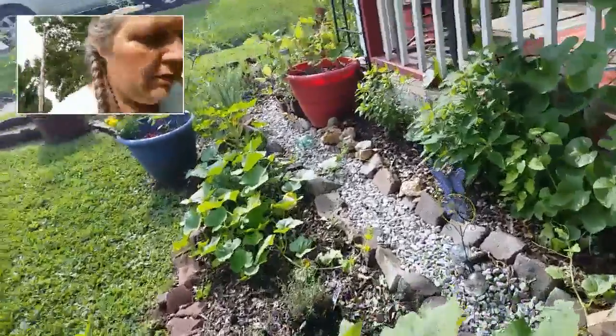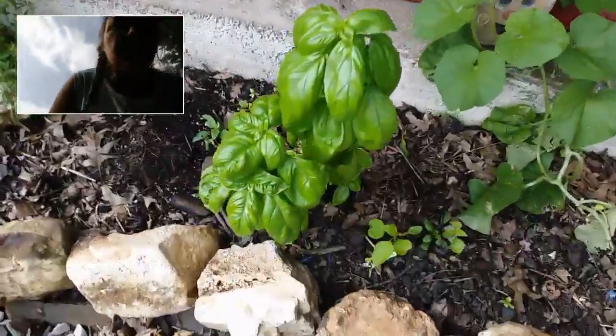So, this is my basil plant that my daughter bought me.